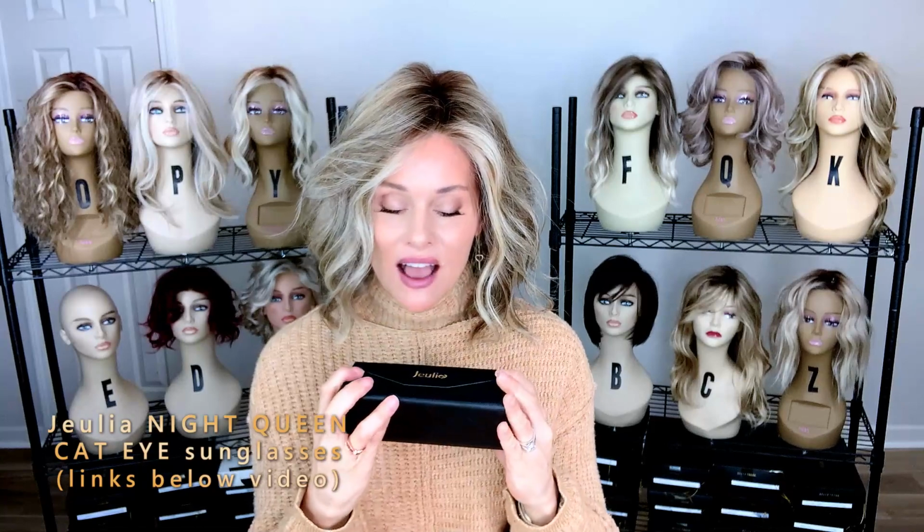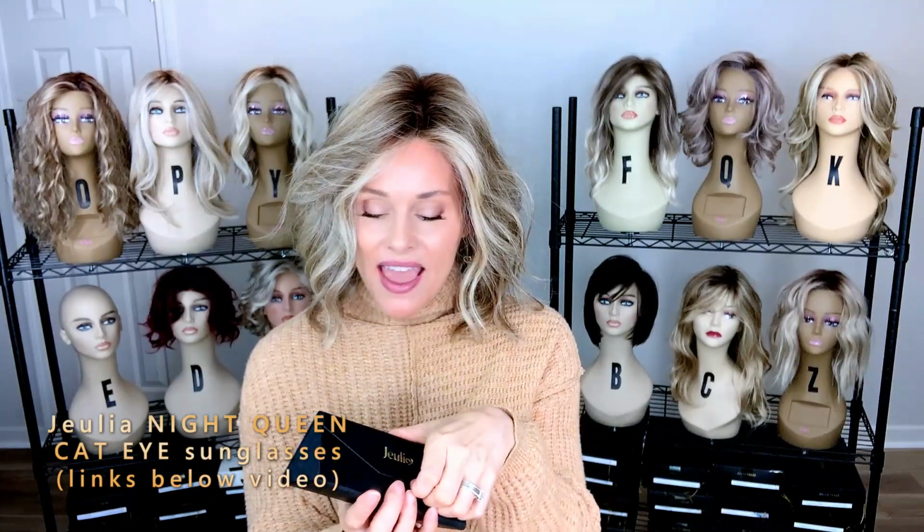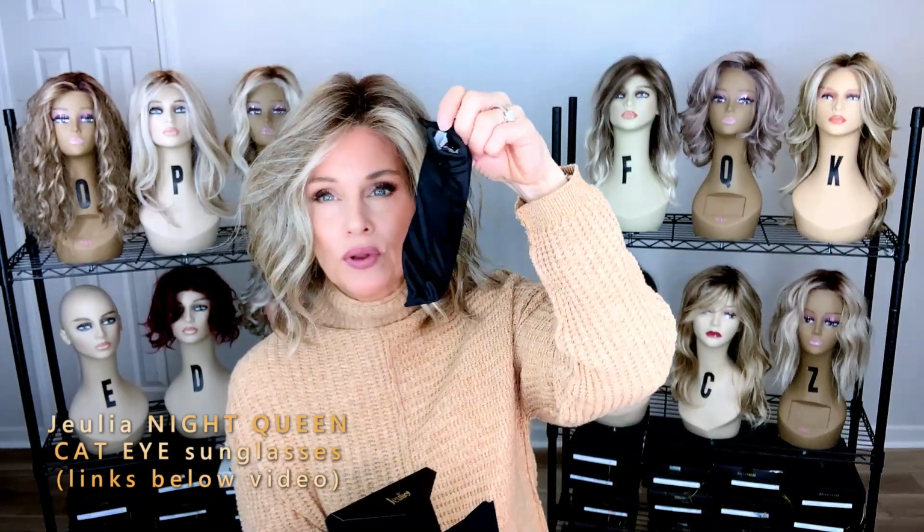So here's our second pair. Now these are called the Julia Night Queen Cat Eye Glasses. And I have a feeling they're gonna be pretty bold as a statement. The Night Queen. I'm gonna be the Night Queen. Each pair of their sunglasses comes with this beautiful case. It's a hard, sturdy case, protects the glasses, and they also bring in this satin travel bag embossed with the Julia logo there. So you get a box and each pair comes with its own satin travel bag.